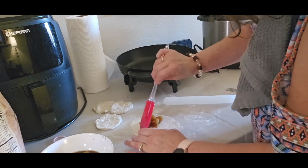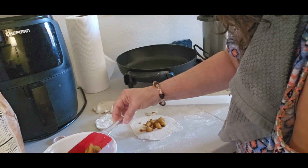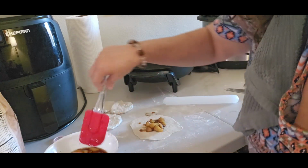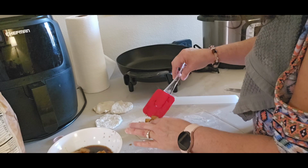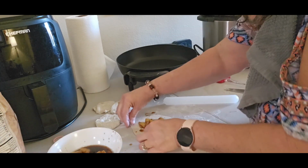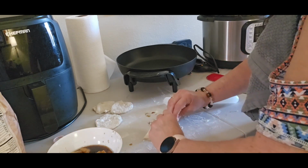I'm probably going to have some filling left over, maybe for something else, okay? But we are going to put all this filling inside here. Oh, y'all, that is delicious. Now, all you do, y'all, can you see that? Fold your dough over.